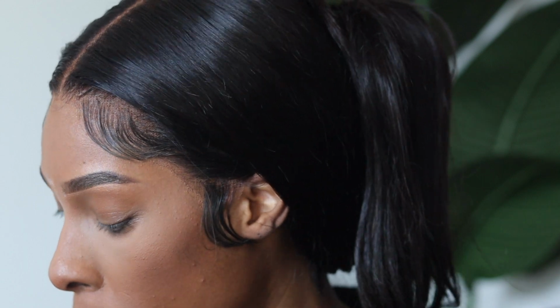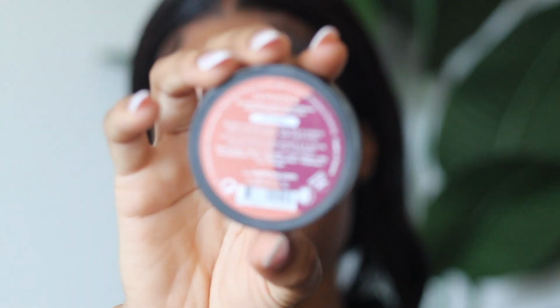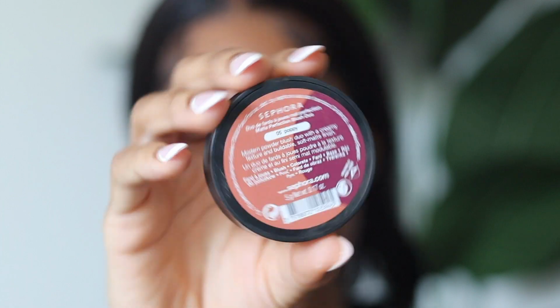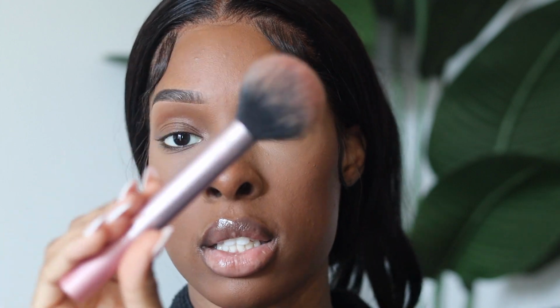Face is basically done. I am going to go into my blush, and the blush I'm using is by Sephora Collection. This is number 5 Poppy. I love this blush. It is just bomb. And now I'm going to use my Real Techniques blush brush in the number 400.